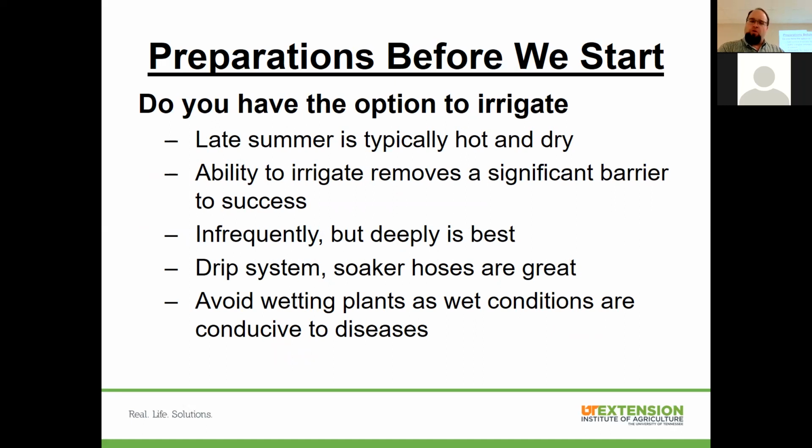Another thing I think that's important to have success with a fall garden, even more so maybe than our typical gardens, is the ability to irrigate or water your garden. Almost any given garden season, there are going to be periods when we're hot and dry, and it's going to be to your advantage to have the option to irrigate or to water your garden. With a fall garden, we're typically starting out in some of the hottest, warmest periods, as well as driest.